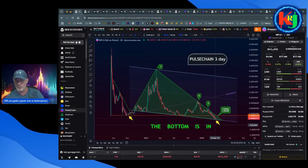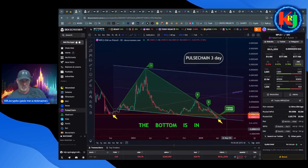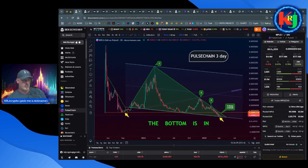So without further ado, I think I've got everything covered. Pulse Chain bottom is in. I think we need to focus on the core tokens and make this thing come back alive. What do you think there, vets? You still around? Is it just me?